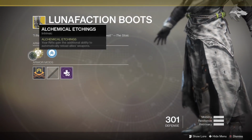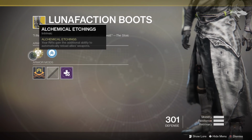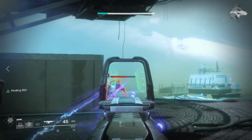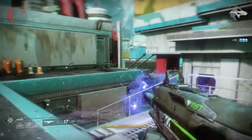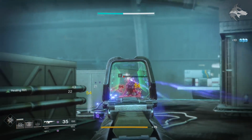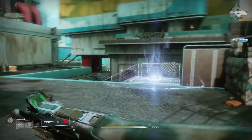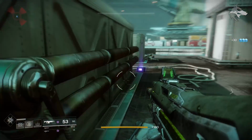Lunafaction Boots are also a pretty decent one. So your Rift gains the ability to automatically reload allies' weapons, and how this actually works is that as you move in and out of the Rift, or when you return to the Rift, you will actually find that your weapons reload. You can see that on the screen right here. If you're in the kind of situation where you can move in and out of the Rift a little bit, then it can definitely be beneficial. Not necessarily as strong as the Rally Barricade, but it's definitely another option.